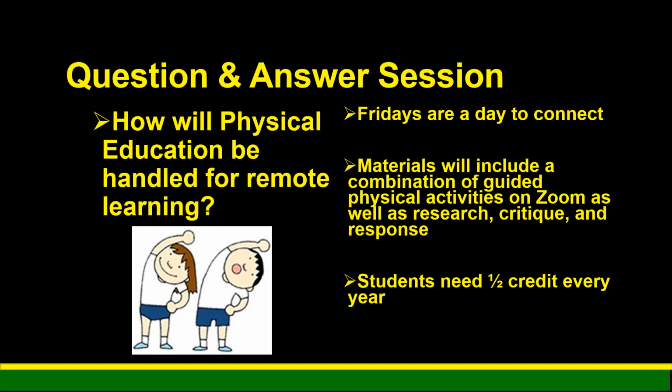So we are looking for phys ed to be more physical and active this year than it was last year. Physical education is a requirement that students need to earn a half a credit every year in high school. That is a state guideline. So we need to make sure that our remote learners are getting active and that they're completing those half credits as well.